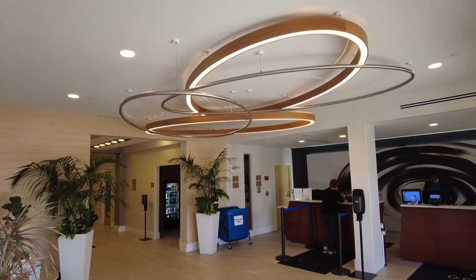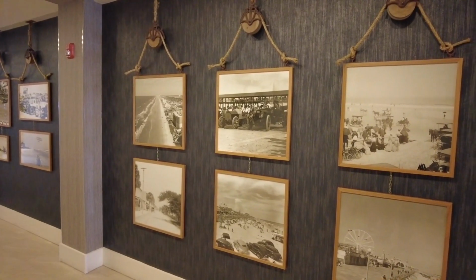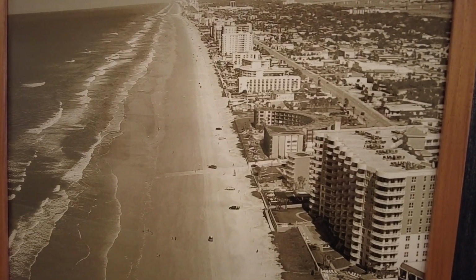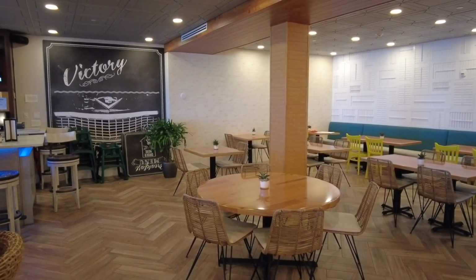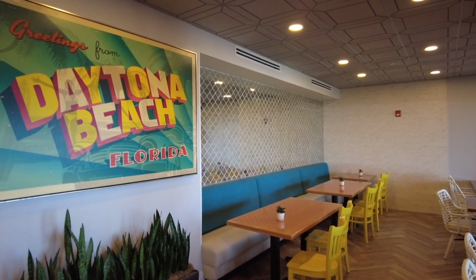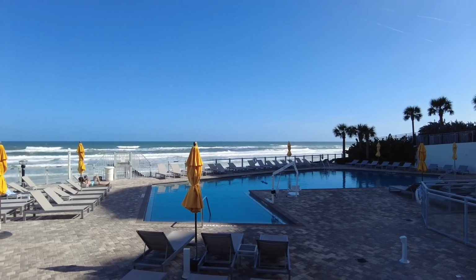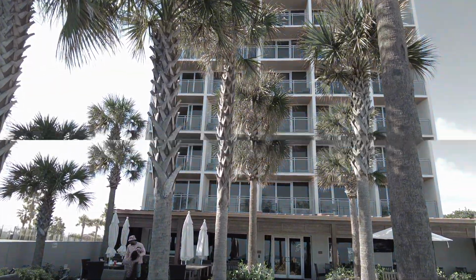The interior has been updated to reflect the area's rich history. This wall along the main corridor has several large black and white photos from Daytona's early days. The Ocean View Terrace Bar and Grill is the perfect spot to grab lunch or dinner. I especially like this little nook where you can enjoy breakfast while looking out at the ocean. A beautiful pool area overlooking the Atlantic with plenty of seating, also a huge plus.